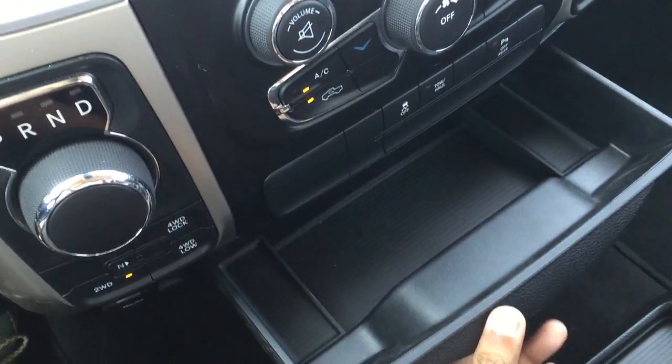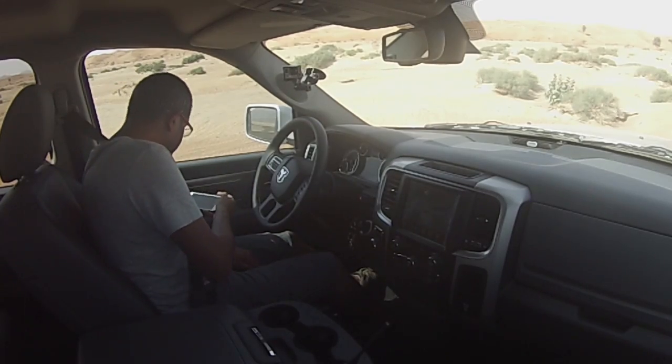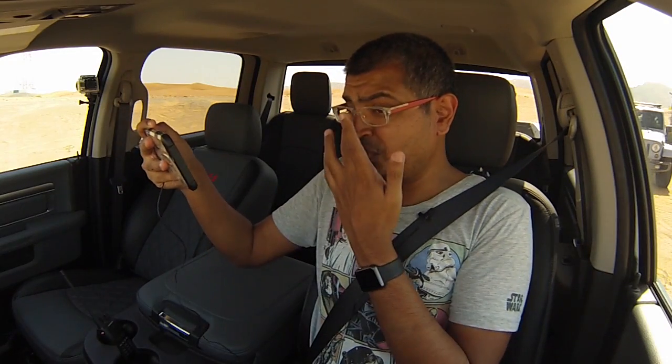You can keep cell phones down here. There's even a tray there to keep cell phones. It's all very, very good, very, very organized. There's room for my wallet and a bottle, two bottles of water, more pockets. I mean, somebody at Ram has really thought about the pocket situation. And there's even a little thing here to fly out and hit people in the face when you're going fast in dunes. Otherwise, pretty stock standard.